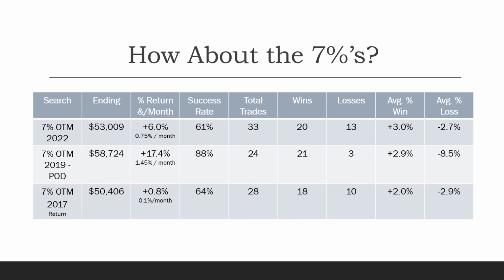The 7%, all still profitable, just like the 10%. The 7% out of the money, we had $53,009 from starting at $50,000. It's only 6% per month, or 0.75. Remember, that's for that 9-month period. Terrible success rate of 61% with the fluctuations in the market. The average win was the 3% we were looking for, but again, with that success rate, you're not going to meet the targets and your goals.